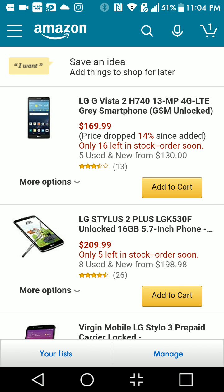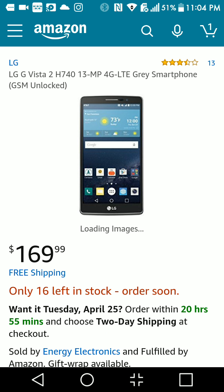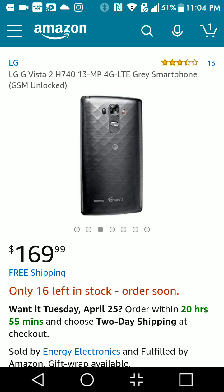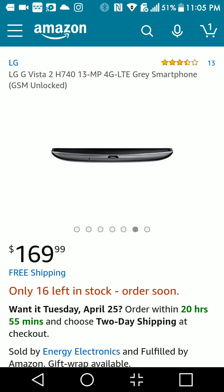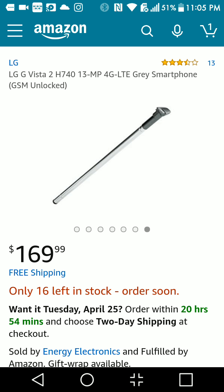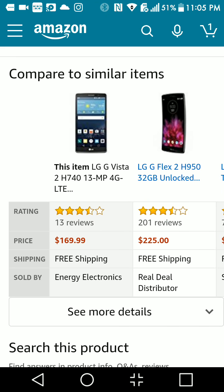Now we're going to talk about the last phone here. It's called the LG Vista 2 with the 13 megapixel and the 4G LTE in the gray color here. It's similar to the Stylo phones in such a way that it has the Stylo pen embedded inside of it. It's going to be a little bit wider and a little bit thicker just based on the photos that I'm looking at here, and I know that the pen feature is not going to have that toggle option like the LG Stylo and the Stylo 2 Plus, as well as the 3 have.